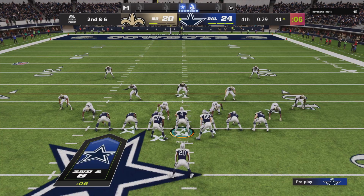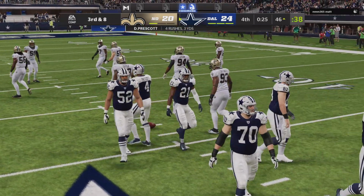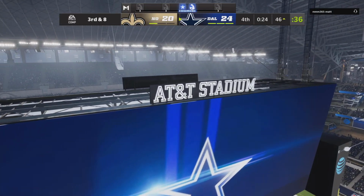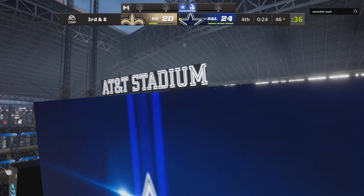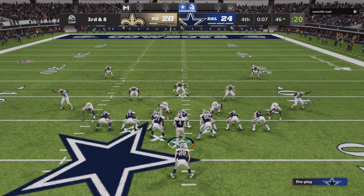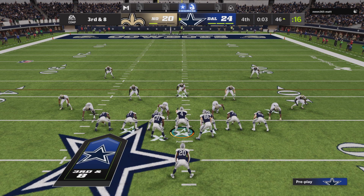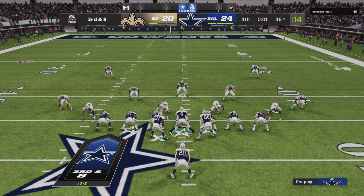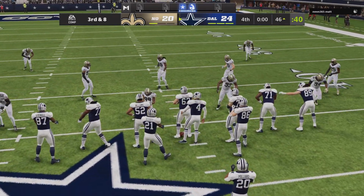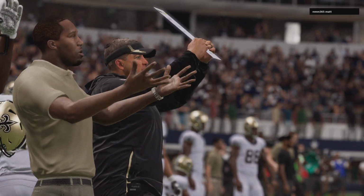as they come up 2nd down. The Cowboys on their way to victory as they take a knee. They'll need to get this to the 38. That's where the first down marker is here on 3rd. So this one will end in a victory for the Dallas Cowboys.